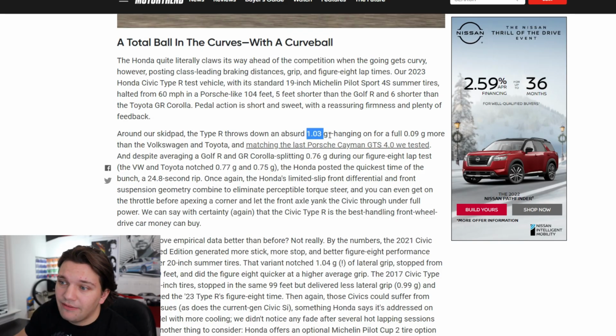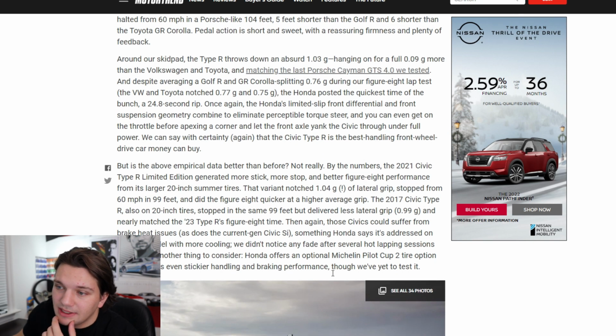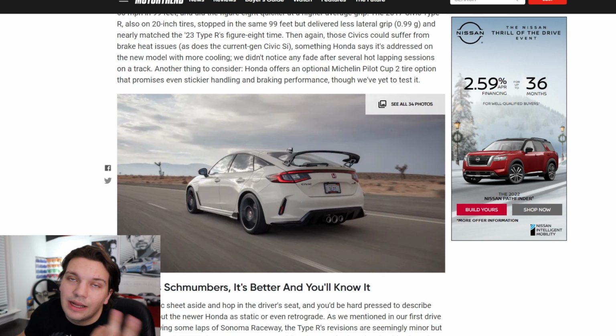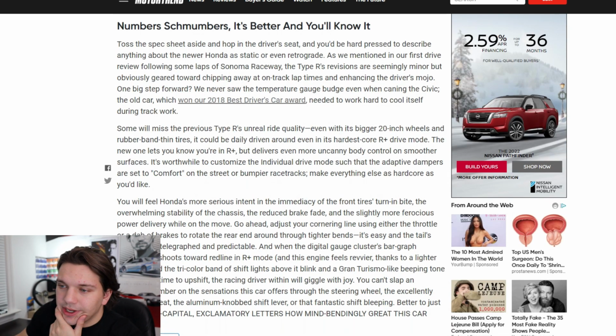Also, when it goes on their skid pad, it could have just over 1 G at 1.03 Gs, which is definitely more than the Golf R and the Toyota GR Corolla. And it actually does match the Porsche Cayman GTS 4.0 that they just did test. So that is pretty impressive. They go on to say some more things about the grip, but a lot of that has to do with, I'm assuming, the Michelin Pilot Sport Cup 2 tires, an option on the Civic Type R. I'm assuming the one that they tested actually has those Cup 2 tires on it.